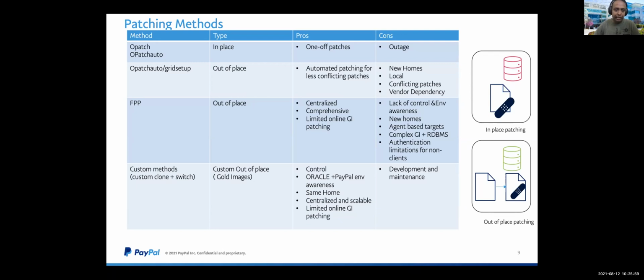Now the new development there is something called Opatchauto. The aim of Opatchauto is to orchestrate and do patching, dealing with conflicts. There is even an extension to stop the services, stop the databases, and all of that. So that is an option. We'll discuss that in detail. There is something called gridSetup. GridSetup is equivalent to runInstaller for RDBMS. So basically, it is an installer product, and then there are extensions to perform patching in that.